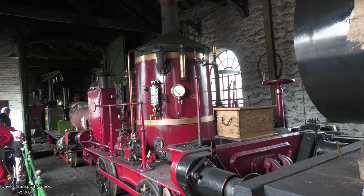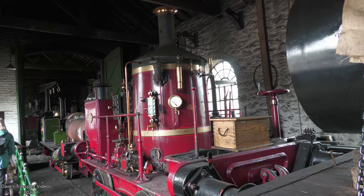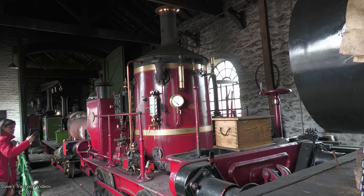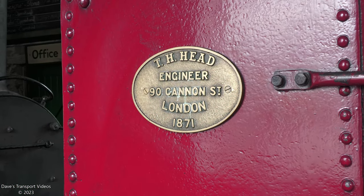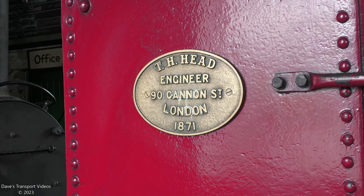By far the most interesting engine is of course Coffee Pot No. 1. It was built in Teesside and dates from 1871. It used to work at the Betchworth Quarry in Surrey. It was preserved in the 1960s and was moved to Beamish in 1975 after it was sold to Frank Atkinson.